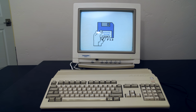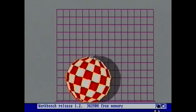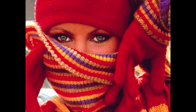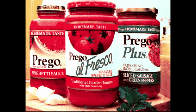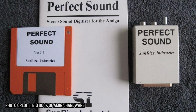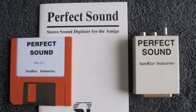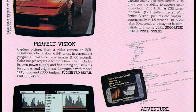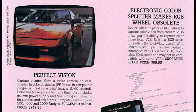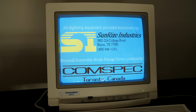But how would he accomplish this? Well, the Amiga is a very versatile system with many features. Digitizers existed for both sound and video, and Linden already owned an audio digitizer known as the Perfect Sound. This was developed by a company known as Sunrise Industries, who you may know these days by their current name, Roku. Linden would then reach out to Sunrise because he had read in a magazine that they were working on a video digitizer known as Perfect Vision, and the company agreed to sending him a prototype.